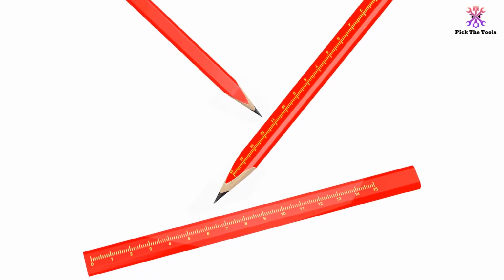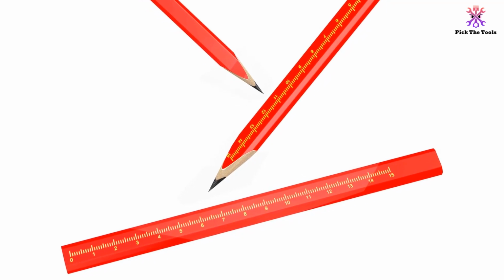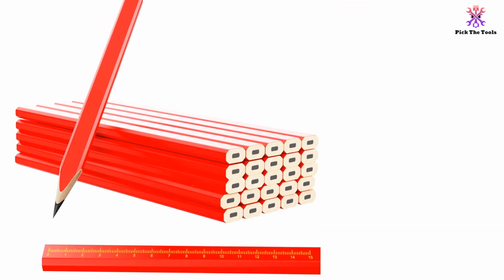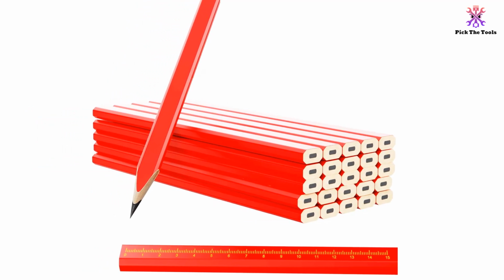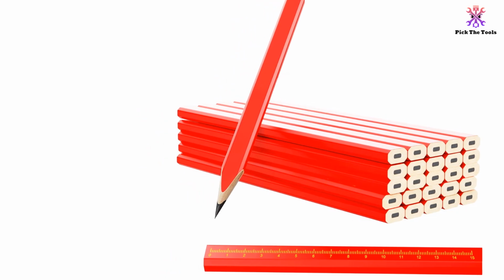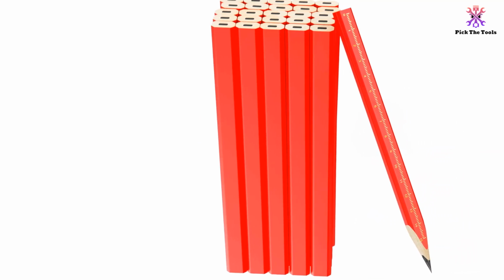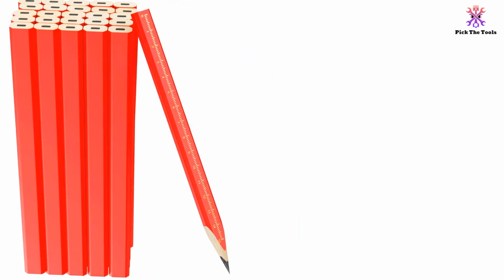Made from solid wood and graphite, these pencils are highly durable and reliable, resisting breakage and deformation. They are perfect for marking on hard, rough, and uneven materials such as wood, plywood, cardboard, concrete, and bricks. The bright red color ensures easy visibility in your toolbox or on the job site. With a dimension of 6.50 x 0.50 w x 0.20 h, they are compact and convenient to carry around.